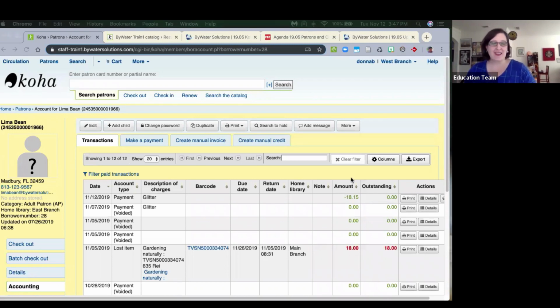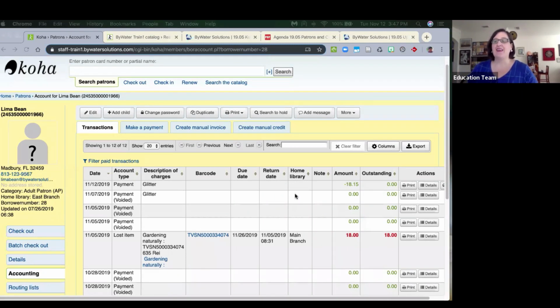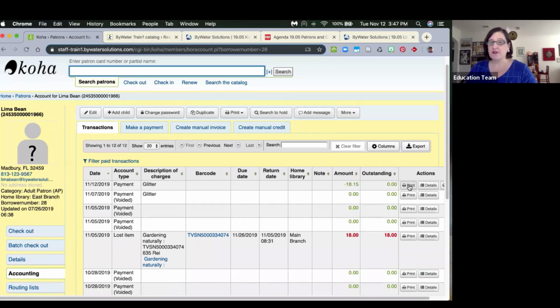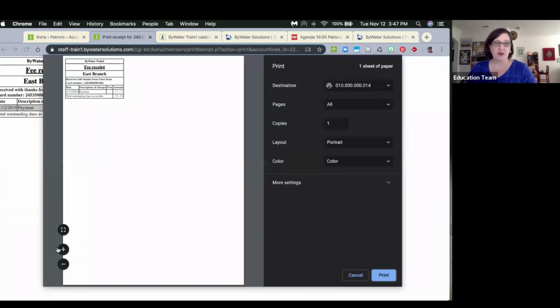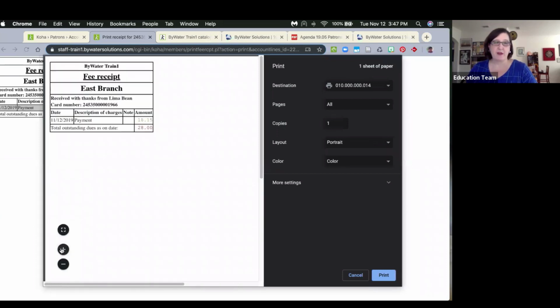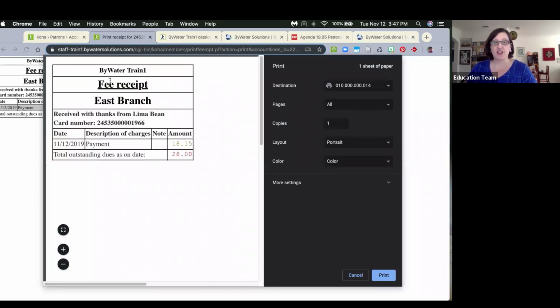So the next thing is that the invoice and the fee receipts have been moved from templates to slips. That doesn't sound that exciting until you actually realize what this does. If I go ahead and click on print on this one that I just paid, because I want to print out a receipt for this patron, we have this default printer, this default fee receipt, and I have not been able to change anything that's on here, okay?